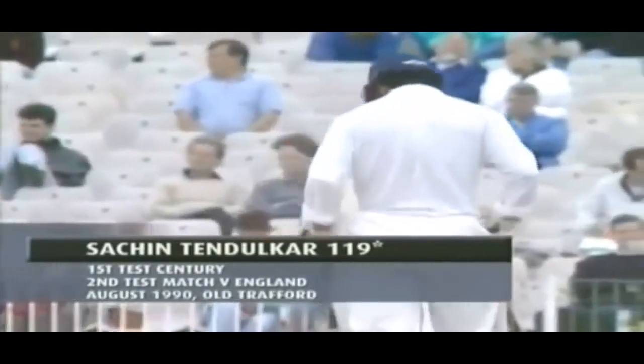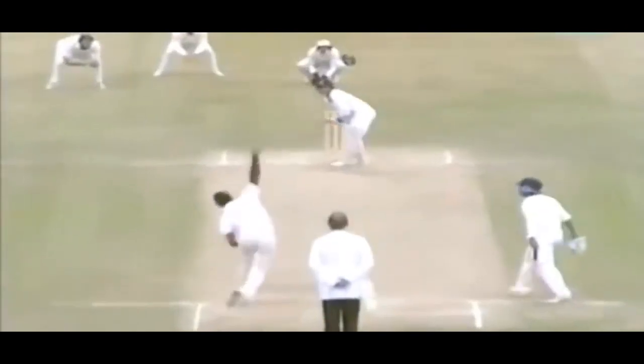Again, another fine shot. Moved into line. It was more than a push, but it wasn't a full-blooded square cut. That's his 8th boundary. 50 minutes this pair have hung on since tea. England now badly needing a wicket. Can Fraser do it?